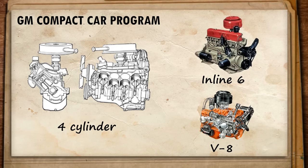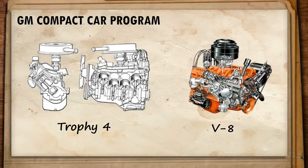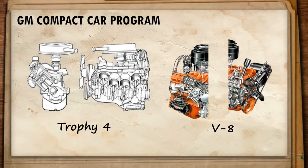So in what way would a four cylinder help Pontiac's performance image? Honestly, I don't really have an answer on that, but Pontiac tried everything to make its so-called Trophy 4 an attractive economical option and exciting performance option at the same time. See, the Trophy 4 was nothing more than a regular V8 cut in half. It's just as simple as that.